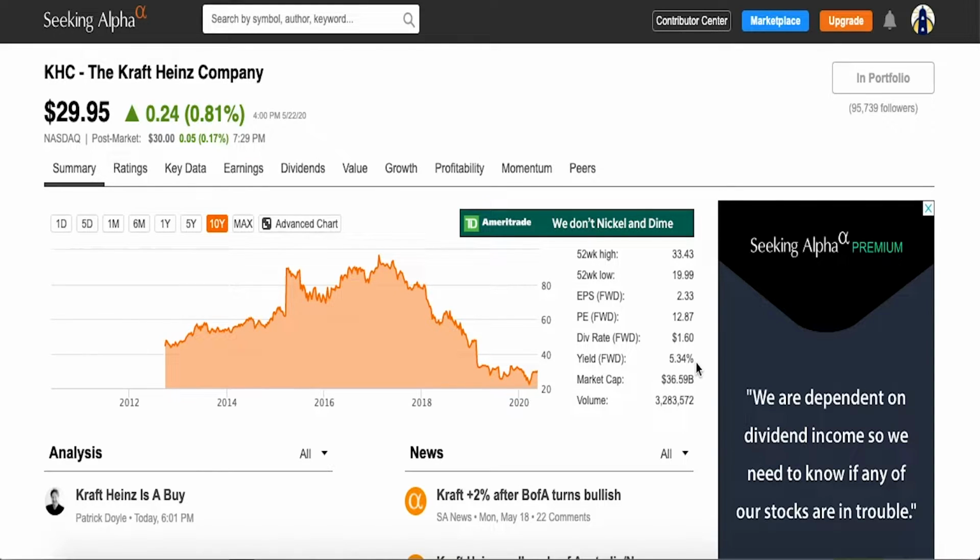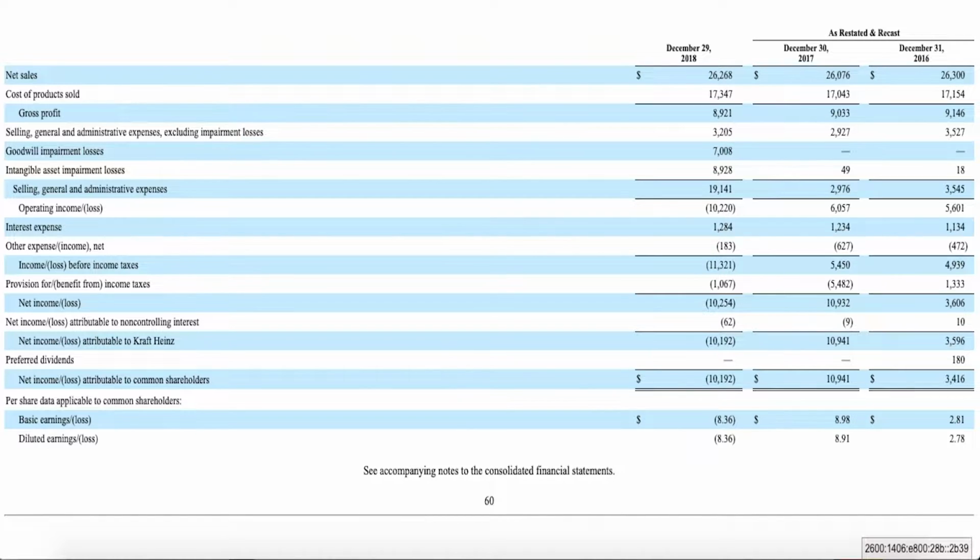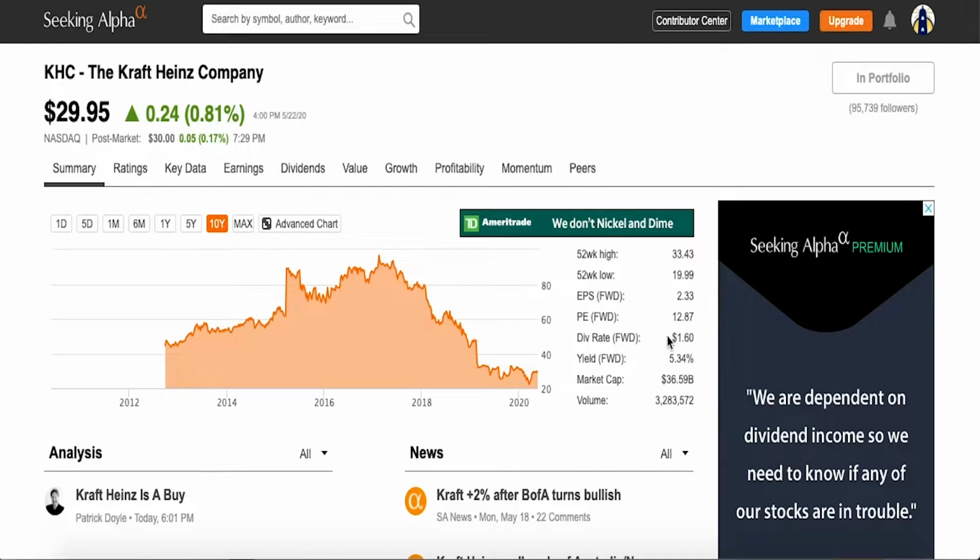Now, the other thing I want to take a look at is this is paying a pretty nice yield, 5.34% here. That's a pretty nice yield considering where the treasuries are at today, basically zero. So you're getting paid to hold this stock. So it does give you a little bit of margin of safety. If, say, you buy it at 30 here and it ticks back down to 20 to 25, well, at least you're getting paid 5% on your money there. But what we'll talk about probably towards the end of the video is how safe is this dividend? Is Kraft Heinz making enough money to pay this dividend? We'll talk about that in a minute.